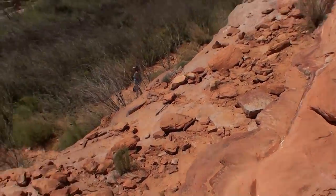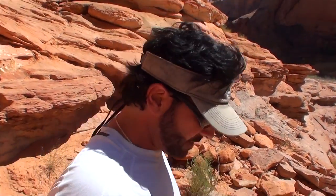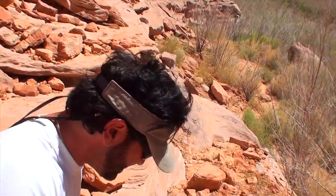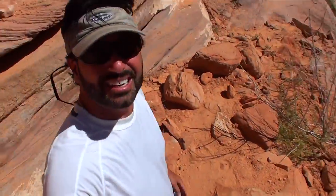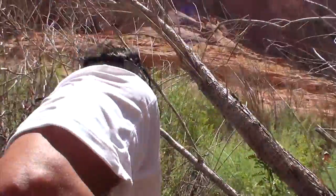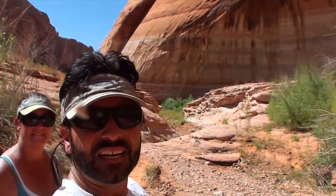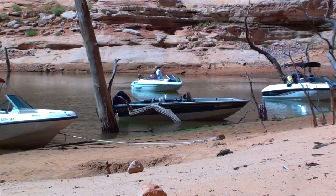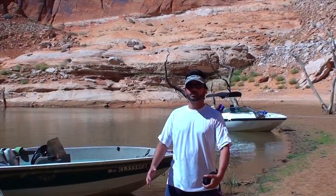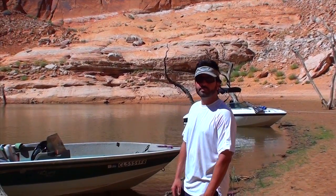Last bit of rocky ledges here, and then we're out. Not a very worn-in trail, kind of picking our way through it here. Down to the river bottom, and we're heading out. Okay, we're back from our hike, our adventure at Defiance House, and we're gonna get back in the boat, head back to camp, and do a little more fishing later on.